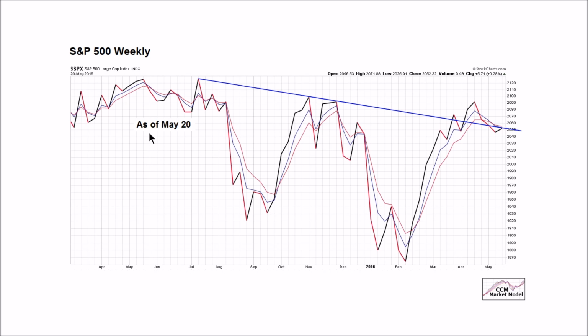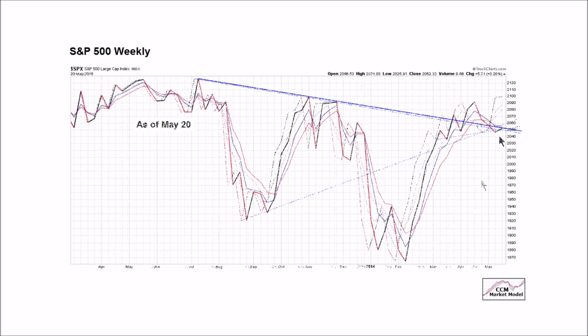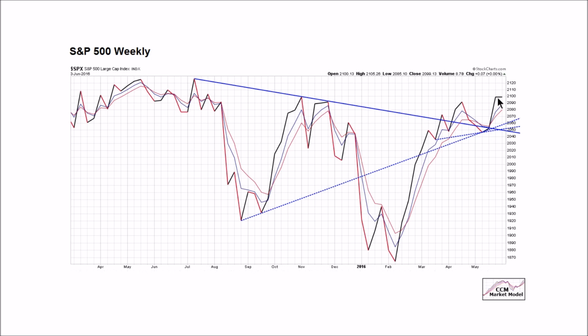S&P 500 weekly, Friday, May 20th. This has that indecisive, vulnerable look. If we fast forward to the present day, we see that observable improvement in the form of a higher high here. We're back to a full bore bullish look, but price was indecisive and flat. We have all types of reference points down here. This is a good bull bear demarcation area at 2050. A sustainable drop below 2050 would increase bearish odds.